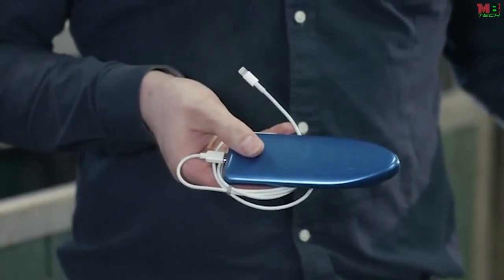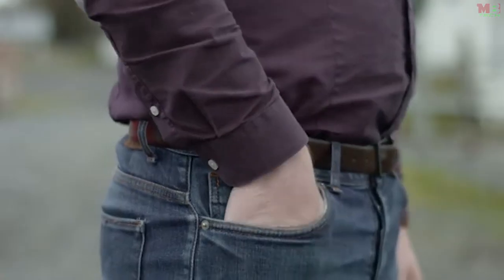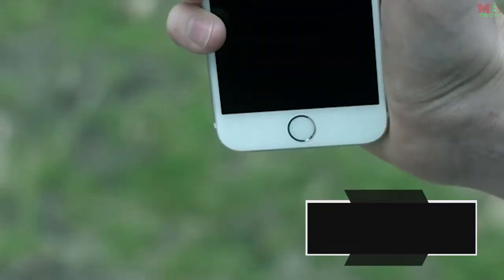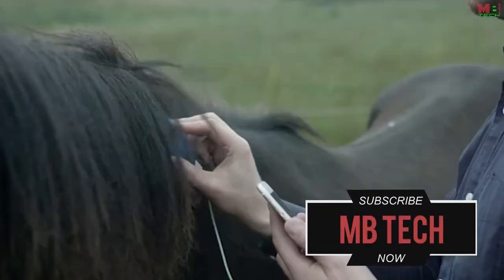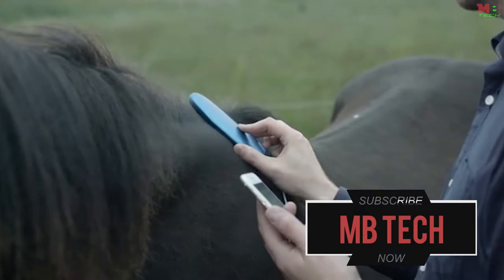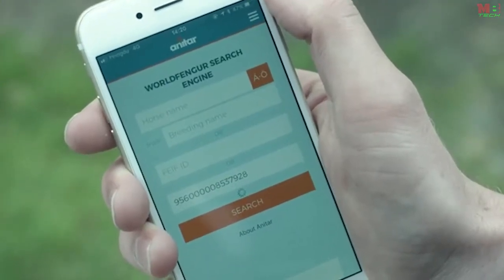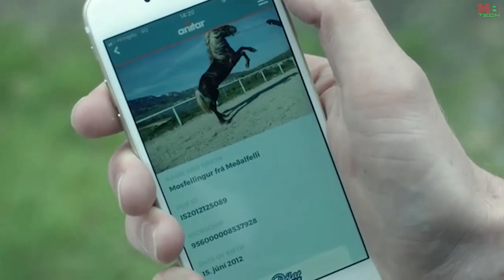ANITAR is an RFID solution that uses a device you always carry with you anyway, your smartphone. The ANITAR tag reader connects to your phone, doesn't require charging, and can read tags from a distance of up to 10 centimeters. The ANITAR app for both Android and iOS automatically displays all the data about your horse.